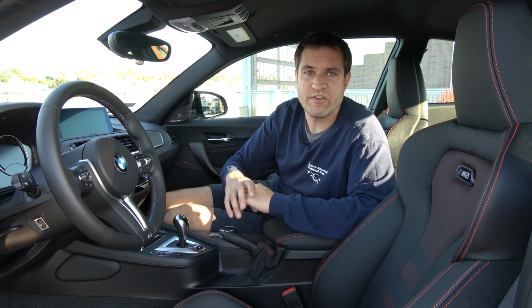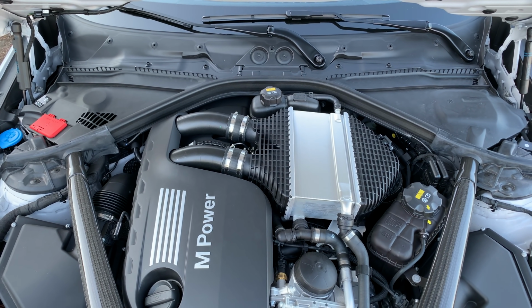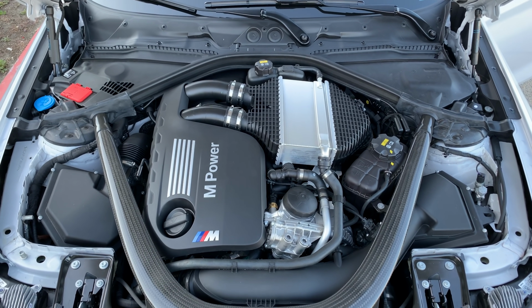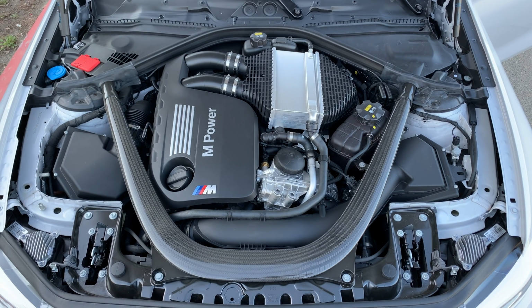As far as quirks and features under the hood, nothing particularly special under there, just a plastic engine cover that says M Power, and then going around the entire engine compartment, a nice carbon fiber smile, just like you'd expect from a BMW M car. All right, driving the M2 Competition.